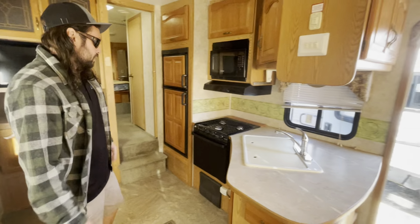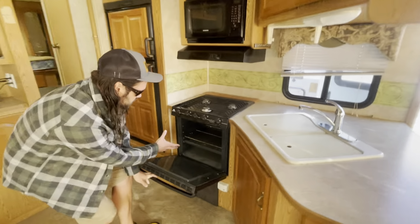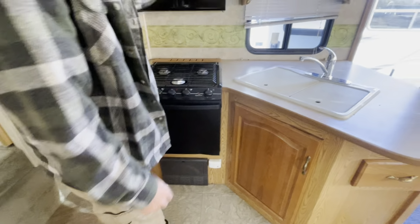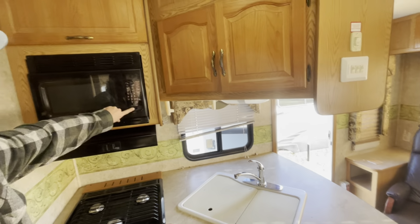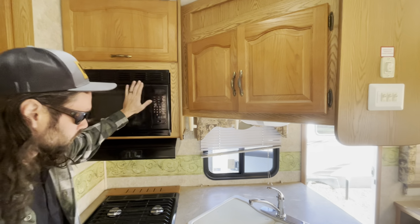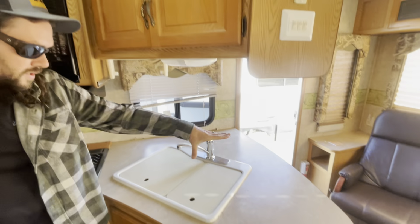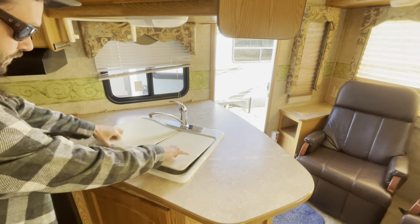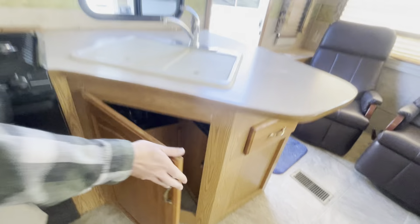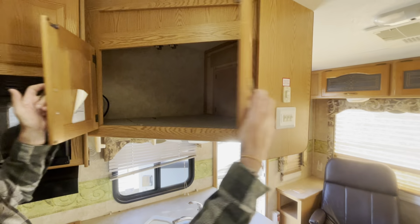Coming over to the kitchen here, we have a 3-burner stove. Nice big oven in there. Still able to cook a chicken in that bad boy. It's got a microwave, so you can reheat your popcorn, reheat your coffee, make some popcorn. Nice counter system here for you too, with a double basin sink. Storage down below, storage up above. This thing is not short on storage.